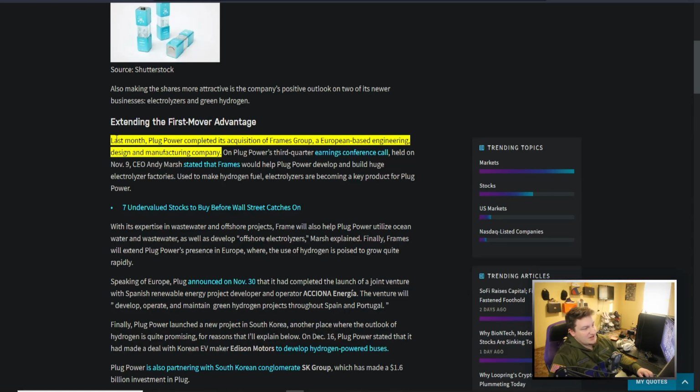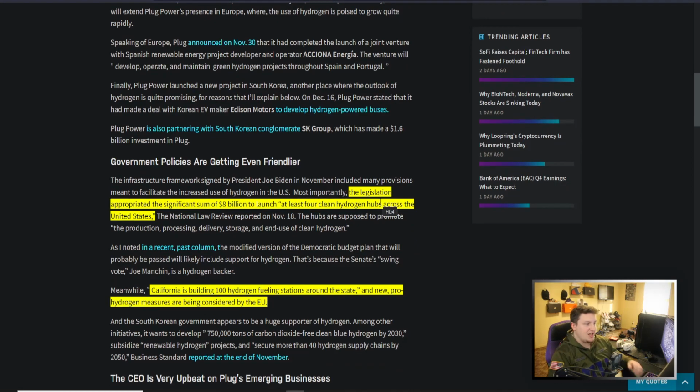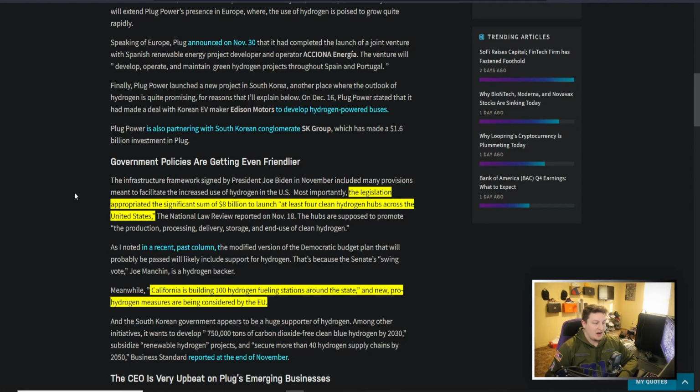And you see Plug continuing to acquire companies. They acquired the Frames Group last month, a European-based engineering, design, and manufacturing company. So it's going to help them on this European front, kind of getting into that sector there. And we can see as well legislation, even in the US, there's stuff going for hydrogen legislation. We see $8 billion to launch at least 4 clean hydrogen hubs across the United States. So we see the adoption kind of move towards hydrogen to get away from gas.